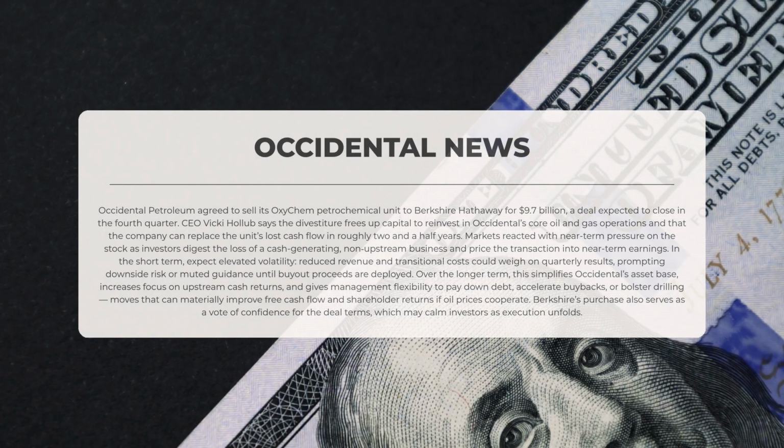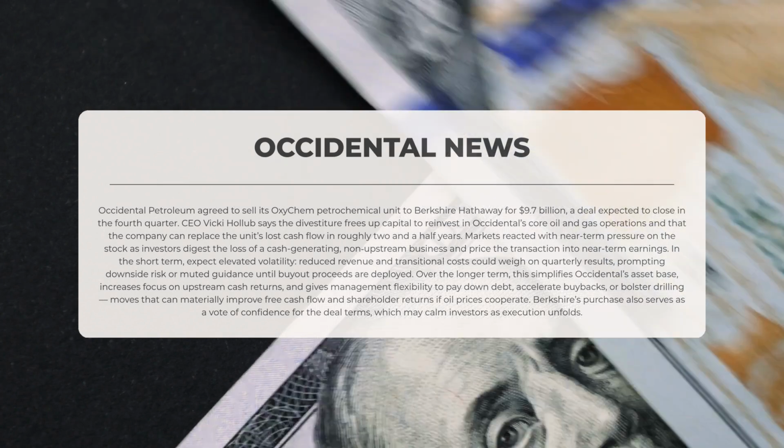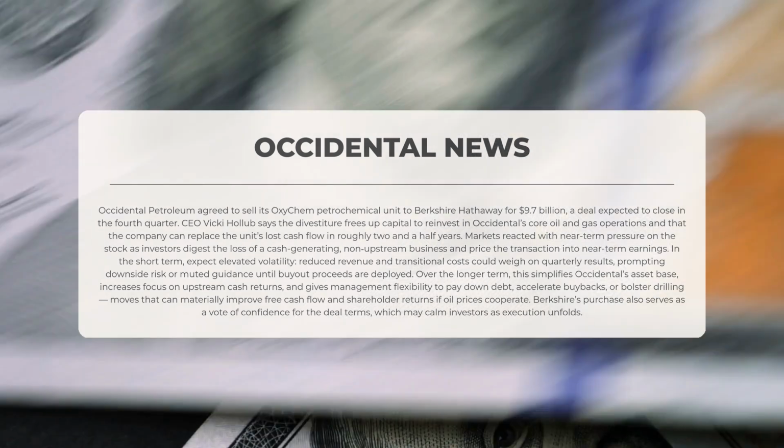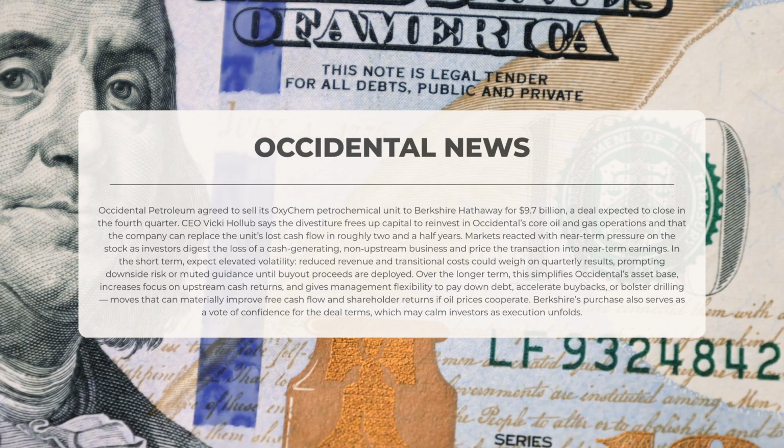Occidental Petroleum has reached an agreement to sell its OXY petrochemical unit to Berkshire Hathaway for $9.7 billion. This transaction is anticipated to finalize in the fourth quarter. CEO Vicky Hollub mentioned that this divestiture will provide the company with capital to reinvest in its core oil and gas operations. She also noted that Occidental can replace the cash flow lost from this unit in approximately 2.5 years.